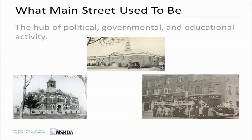Main Street used to be the hub of the political, governmental, and educational activities. A lot of governmental buildings were located on Main Street. Courthouses typically were located on Main Street. Fire departments were typically located on Main Street. It was the hub.